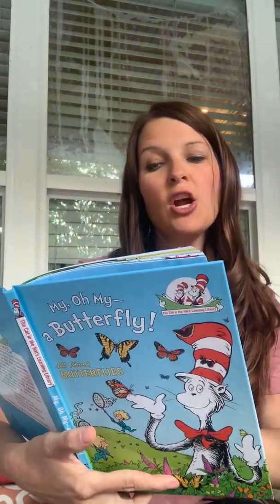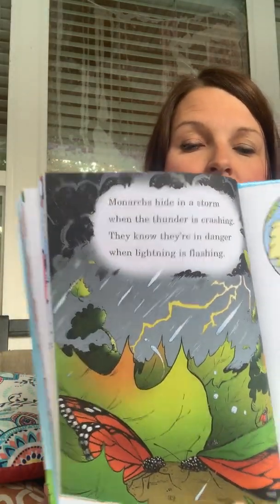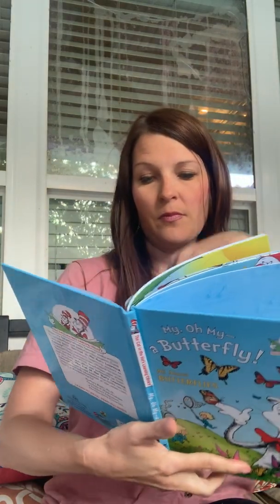Monarchs hide in a storm when the thunder is crashing. They know they're in danger when lightning is flashing.